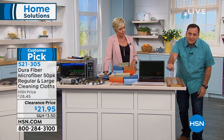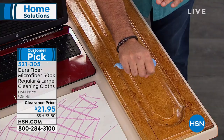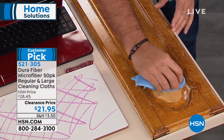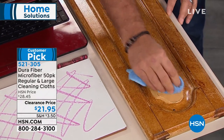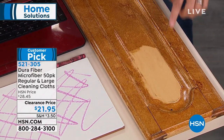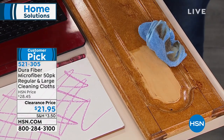So now, if I squeeze this, no water's gonna come out of it. And the reason for that is you use them tacky wet when you're cleaning, okay? So you can see that, no water. But watch this. If I start hitting this cabinet here, and this is grease, I mean, this is so sticky on here. If I go like this, nothing's gonna come off. But when I'm using the Durafiber, it's grabbing the grease, the grime, everything that's on that cabinet door. And look at the difference in color. It's not oak, it's actually pine, okay? That's a dramatic difference.